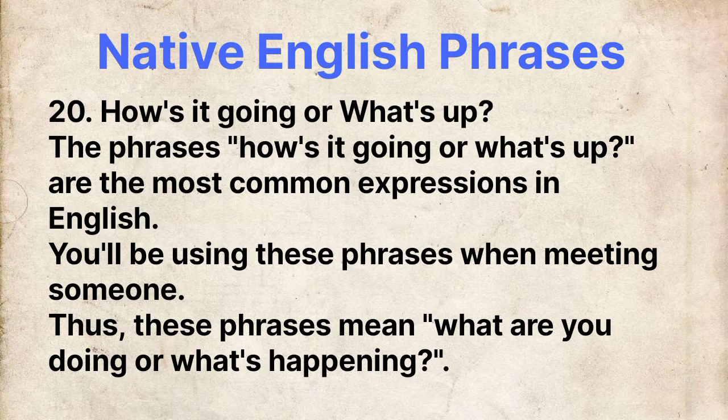Number 20. How's it going or what's up? The phrases "how's it going" or "what's up" are the most common expressions in English. You will be using these phrases when meeting someone. Thus, the phrases mean "what are you doing" or "what's happening."